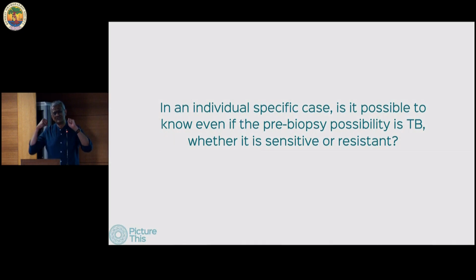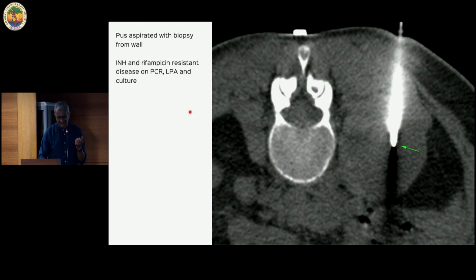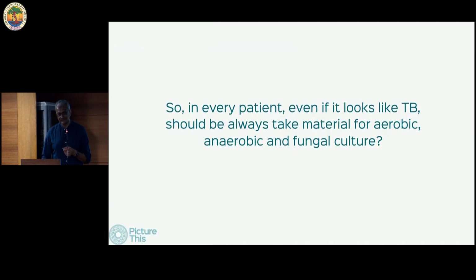So let's say that we're 100% sure it's TB. All right? Classic large psoas abscesses, 25-year-old. There's no doubt. Even then, is it possible in an individual specific case to say whether that TB is resistant or not to rifampicin, right? So here's this 19-year-old, classic TB, large psoas collection. In this case, I only went into the psoas collection, and this is TB naive, right? First time that the patient has ever presented with TB: INH and rifampicin resistant disease on PCR, LPA, and culture. Right? So there is no way to know by just looking at the MR whether the TB, if it is TB, is going to be sensitive or resistant.